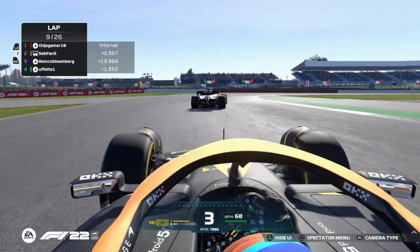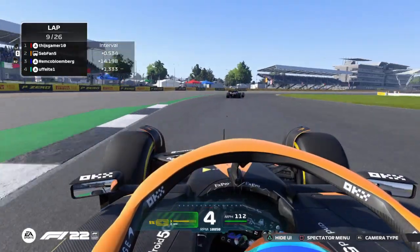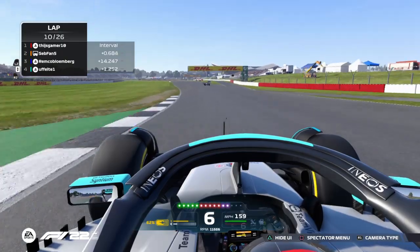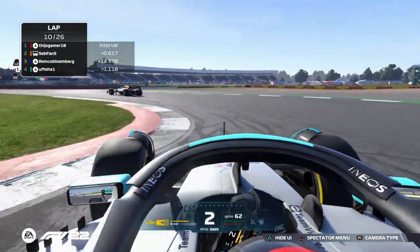Brett goes in deep, and that's very costly for him as he has to use a lot of the curb to get a good exit, but not enough of an exit to make a move here. And once again, Ian is gaining time. We're getting ever closer to that crucial 1 second to get within DRS. A very good Stowe as well. He's very good in the last two sectors here.